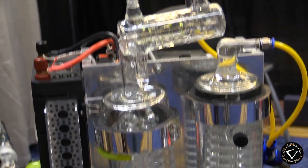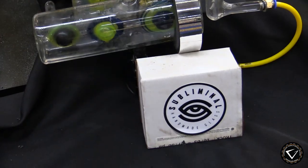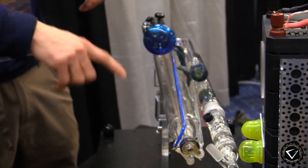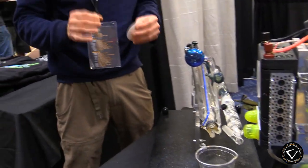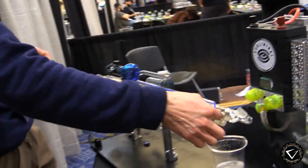When you excite the gas, you give off a high energy photon. It has to bounce back and forth off the mirror until it has enough energy to escape the output coupler. And this is the output coupler right here. You can actually look in there and see a mirror.